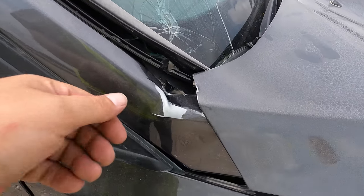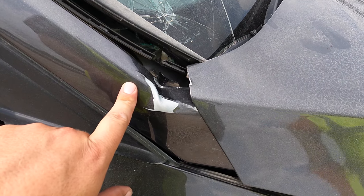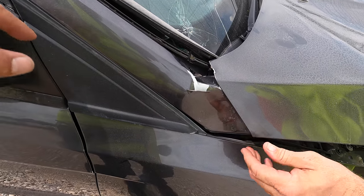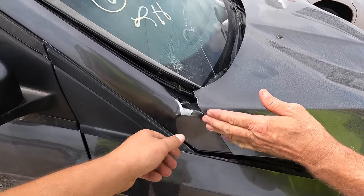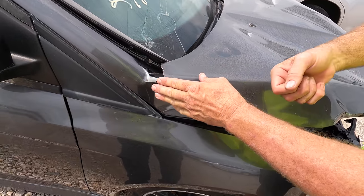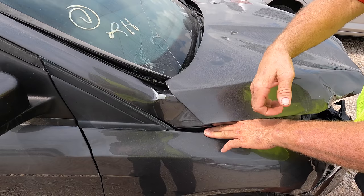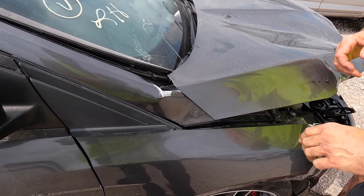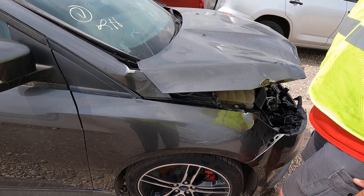The worst part for me, though, is this. And to me, that one there is a non-issue. No, because you can see on the other side, this is hollow. You can get to it from the inside. You could get something inside, like the deep PDR guys use. You get a pivot point, and then you tap this down and work it out. You're not going to be able to get it as close as you want, but you can put filler on it. And that's the thing.